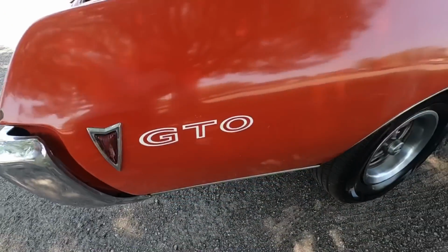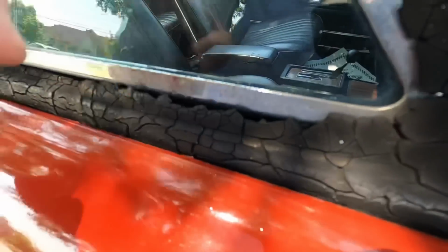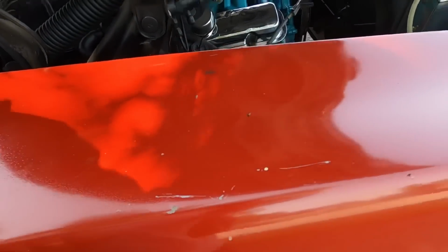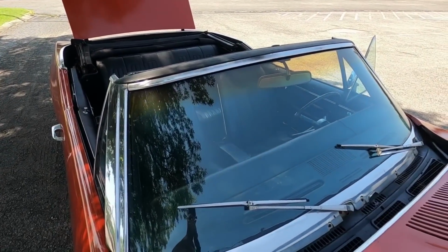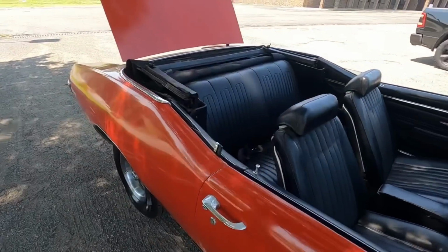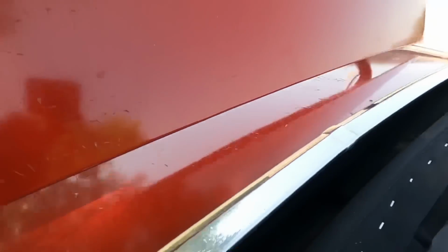Chip here. Pitting on your door handle. Seal around your vent window is definitely crumbling. Pitting around your trim there. See, this is kind of hanging out a little bit on this side. Front windshield on this one looks pretty good. Trim is in good shape. You got overspray right here. The top's got a good seal. Bunch of cracking in the paint there.